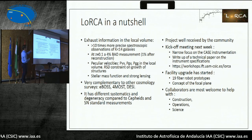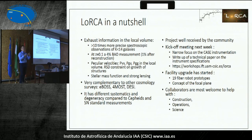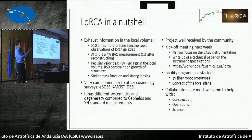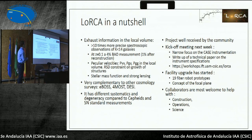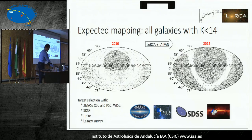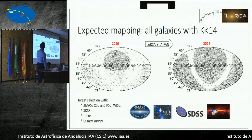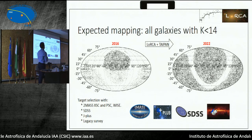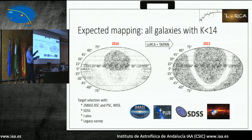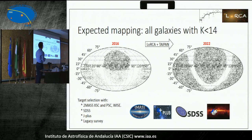Another interesting thing is it has different systematics and degeneracies compared to Cepheids and supernovae. Because in the local universe, we have a lot of supernovae and a lot of Cepheids, but looking at BAO gives you a different degeneracy in your cosmological parameters. So that's just the current map. About a third of it has information which is not at the level of what LORCA would provide. Where we already have information, LORCA would give you a factor of 5 to 10 better, and where we don't, it's a factor of, say, 100 compared to the photometric redshift.